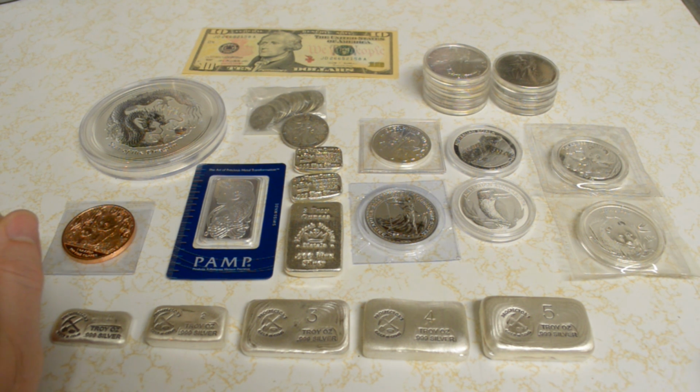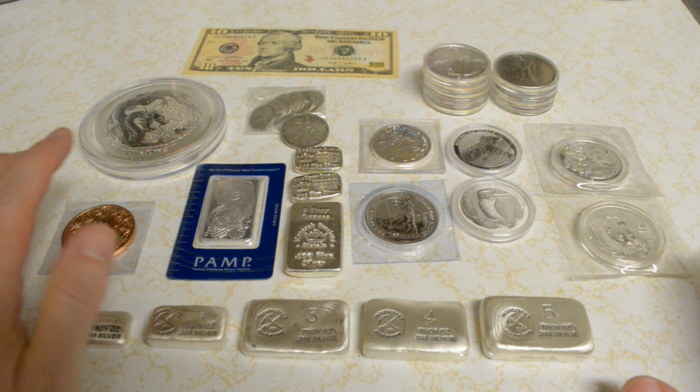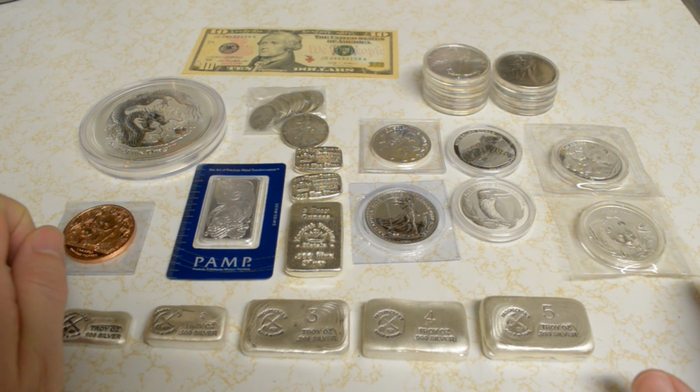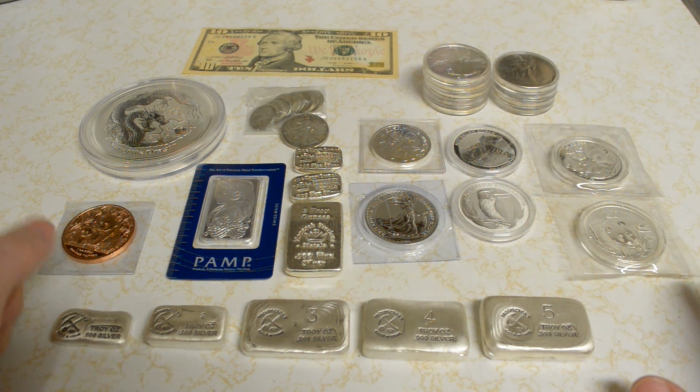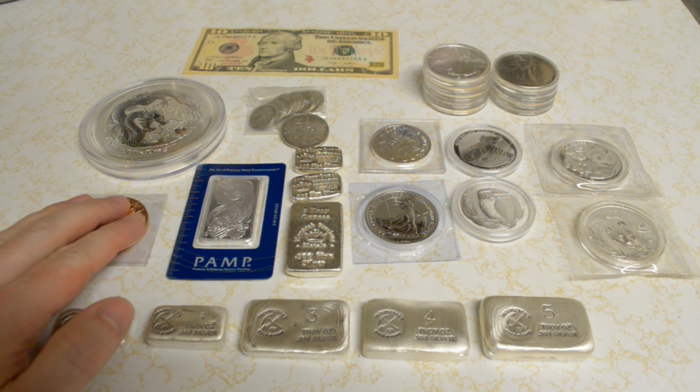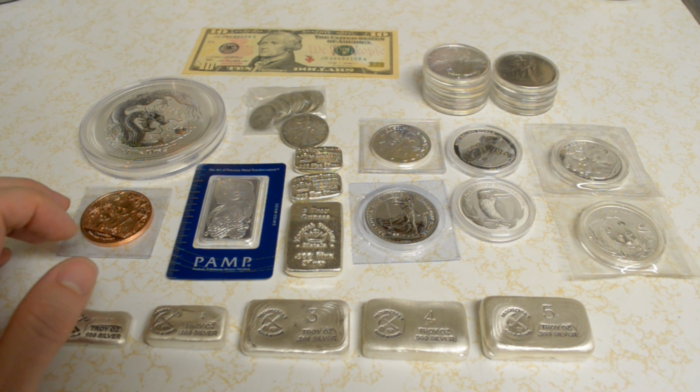Percent pure. That's accepted as the pureness standard. The exception is Canadian Maple Leaf coins. They are 4 nines, 99.99, so 99.995% pure. Those are one of the purest coins out right now. The only one I know of that's purer than that is actually a round, and it's 5 nines pure.